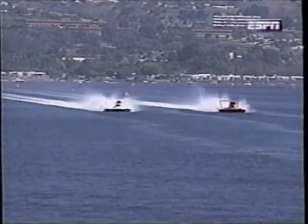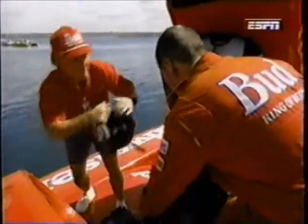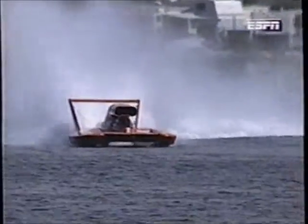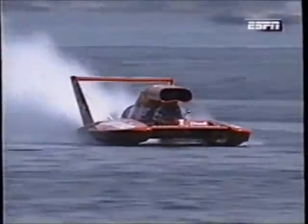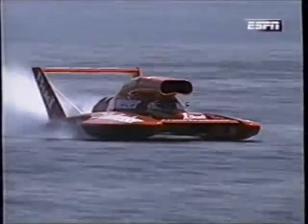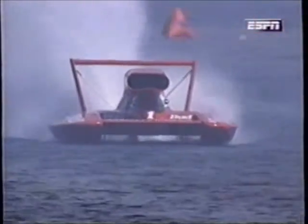During testing, the Miss Budweiser had a driver debut. Anheuser-Busch Vice President of Brands, August Busch IV. Put your helmet on first. He gets a little schooling there from driver Mark Evans prior to his run. Now, August Busch IV is driving this big red rocket as we look. This is the first time he's ever driven a turbine. He's had success in the offshore division, and he kicks it around the course at 136 miles an hour to qualify the boat, and the minimum qualifier is 130.